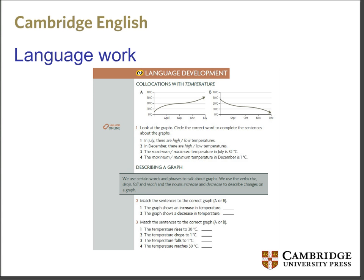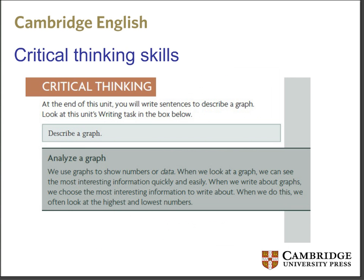However, if you're noticing it's not so much the language that's the problem, but it's what they're talking about, then you probably want to focus more on the critical thinking section. So if you take a look at that section there, analyze a graph in the box, you can see that what we're trying to do in this section is to teach students to look at a graph and see as quickly as possible what is the most interesting information there. What is it that's distinctive about this place? What is the graph showing them?